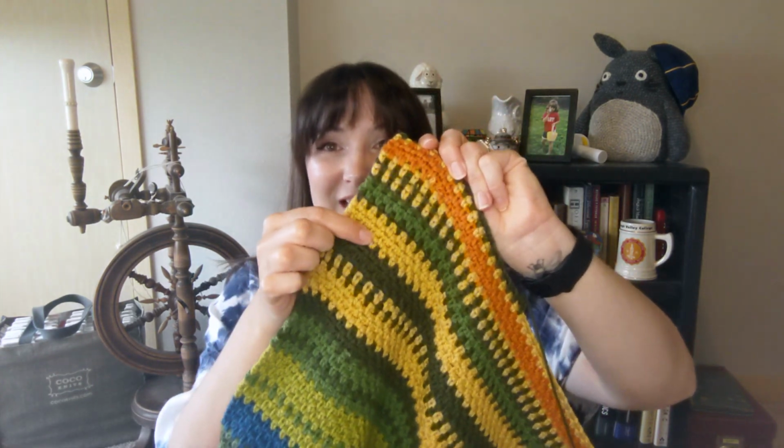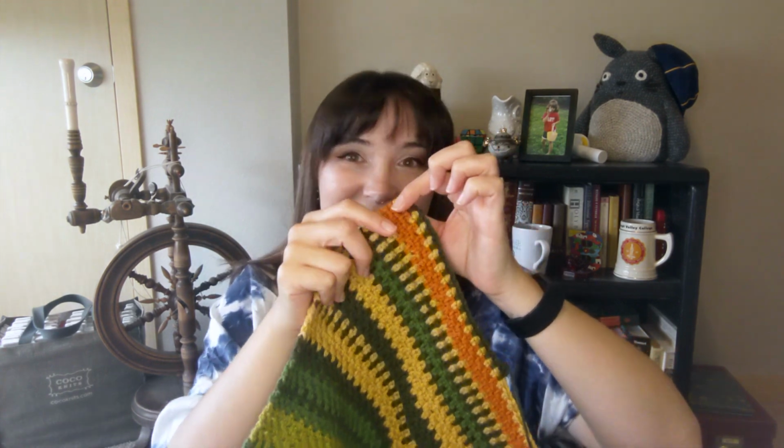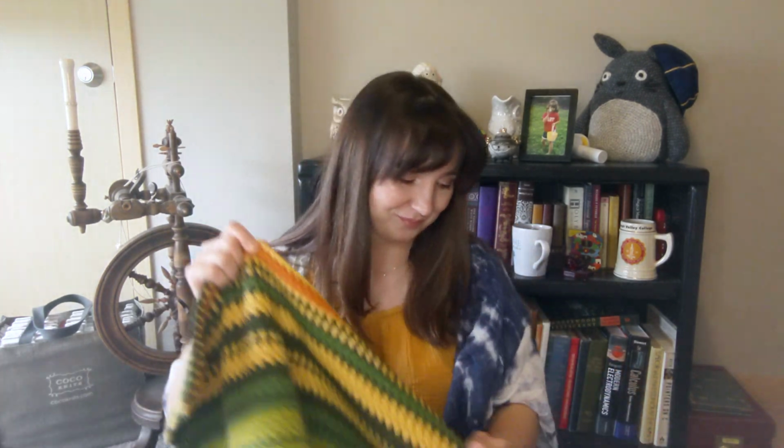This is honestly, I think, a beach cover-up. But anyway, I love mustard, and so I was so happy to get to use the mustard here. And then I got to actually use some orange for a couple of days. So that made me really happy. It's coming together quite well, I will say.